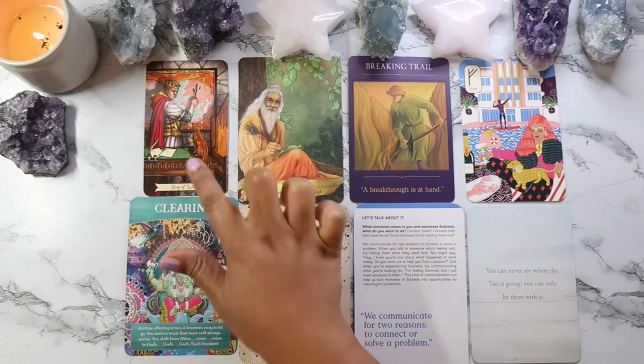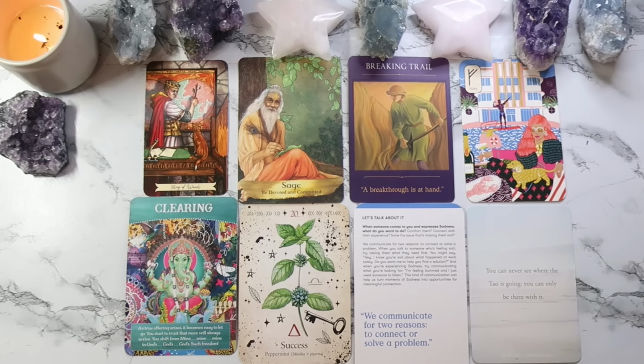Okay, so with the King of Wands here, one of the most attractive things about you is that you are a visionary with natural born leadership skills. And I do feel like you're very talented at creating powerful visions and ideas for the collective that other people around you want to carry out as well. So I do feel like there are other people out there who believe in you and they want to support your vision. And what magnetizes others to you is how intentional you are with your actions.